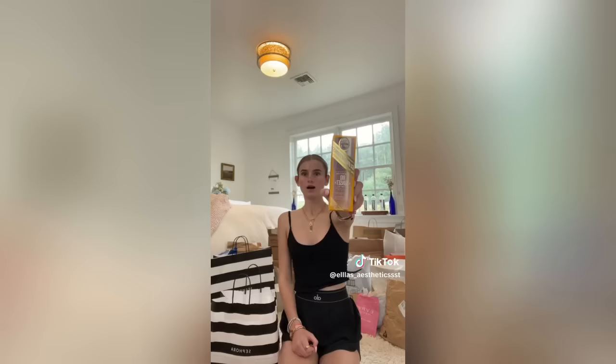Then, starting off strong, I picked up the Sol de Janeiro Bum Bum Cream. This stuff is seriously so good, and it smells just like the Baccarat. This is seriously not that moisturizing, but the scent makes up for it. Also from Sol de Janeiro, I picked up this super cute lotion. From Caudalie, I picked up this grape water spray to keep in my backpack. Then from Dae, I picked up this mask, which helps hold your hair in a slick back. I've never used it, but hopefully it's good. Ooh, it looks nice. Okay, let's do first impressions.